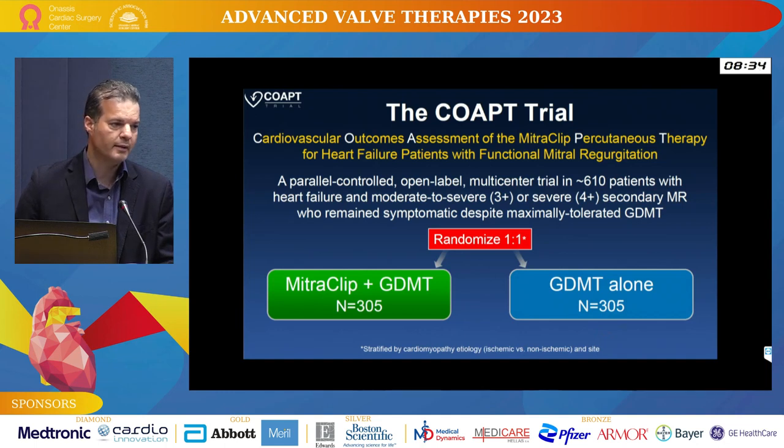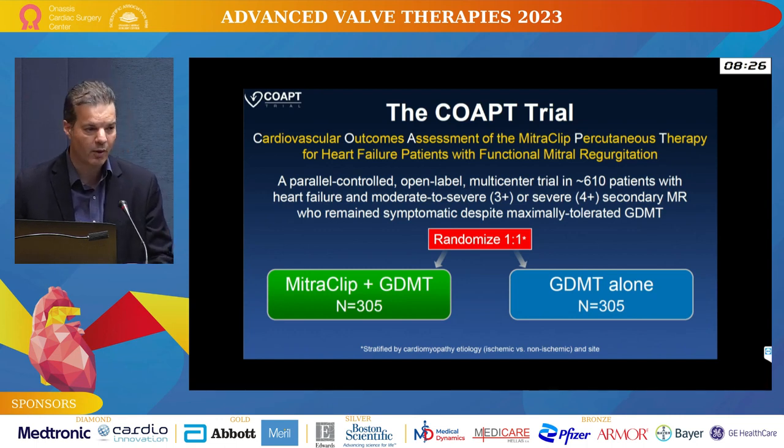And then we had the big bet. What will happen if you apply this technology to functional mitral regurgitation with reduced ejection fraction? Now, the COAPT trial came, and indeed, COAPT has been the game changer for this. MitraFR was a negative trial, and we all tried, and it's beyond the scope of this discussion to look at the differences between the two patient populations.